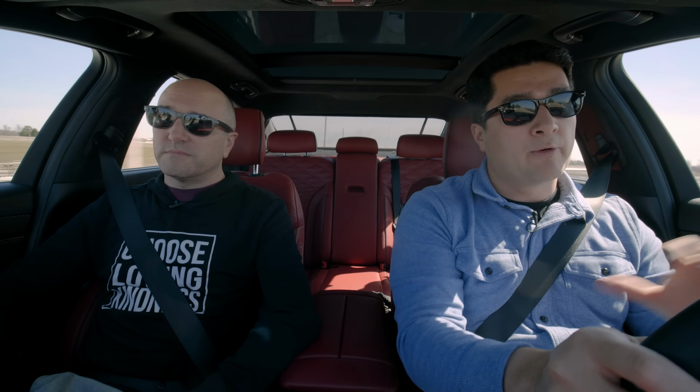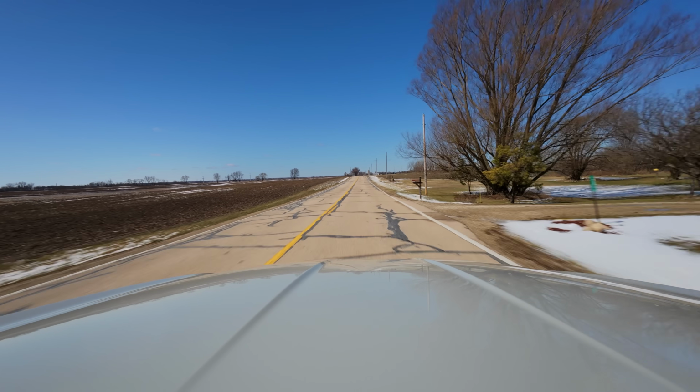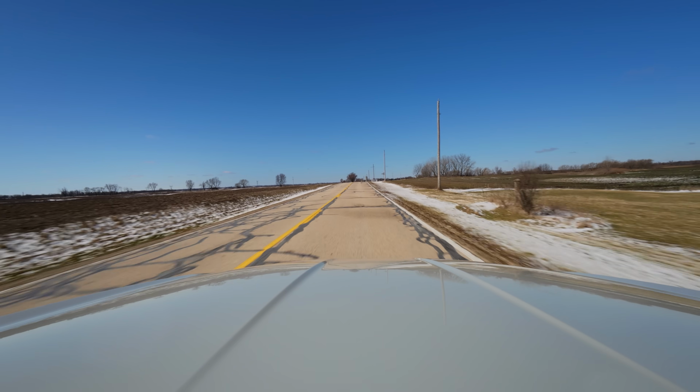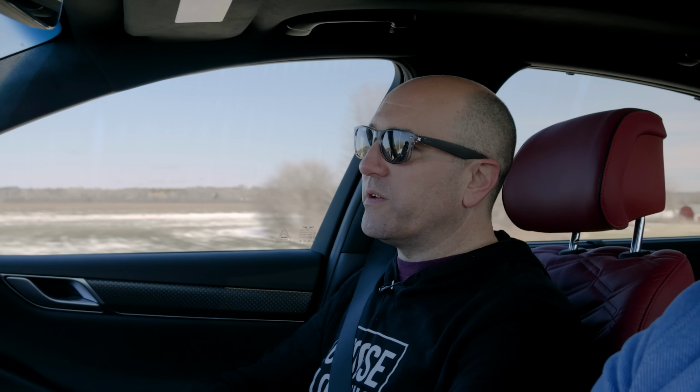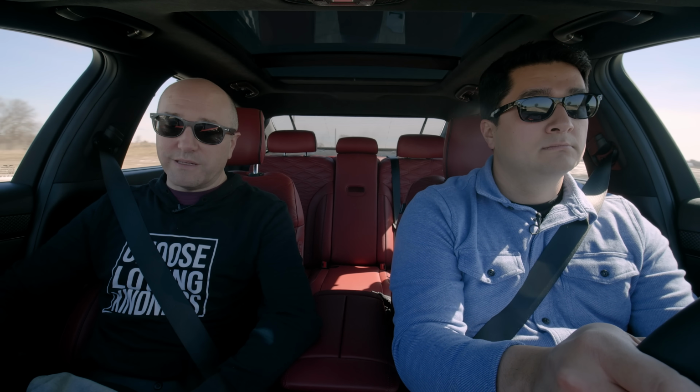Dynamically, as a big sports sedan, I don't think this is far off the 530 of this generation that we drove on this back road. That's really your apples to apples at this price point. And I think that's what this really boils down to. You're getting this for discounts, right? You're not going to pay sticker on this car. You're not going to fight the dealers for that, and you're going to get incentives, maybe a good lease deal.